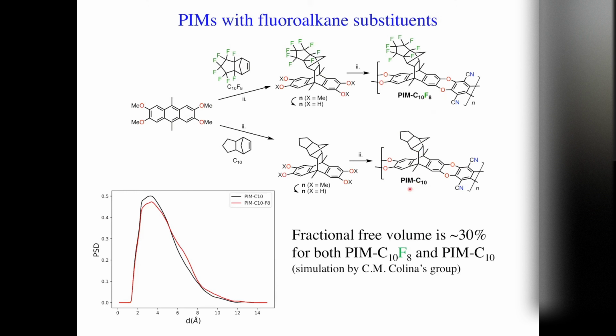Corey Kalina did the modeling, and this was quite nice because it showed that the fluorinated and the non-fluorinated polymers pack pretty much identically as far as her calculations are concerned. So the fractional free volume is pretty much the same in both of the packing models for this pair of polymers.